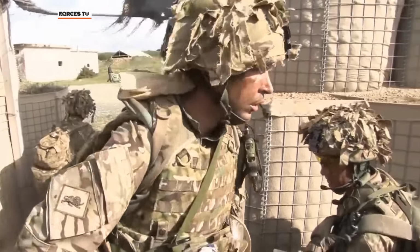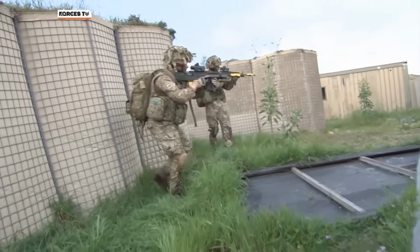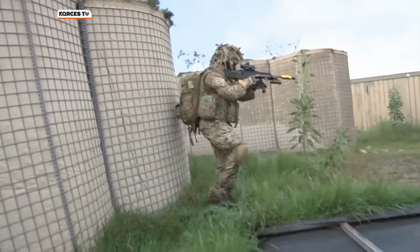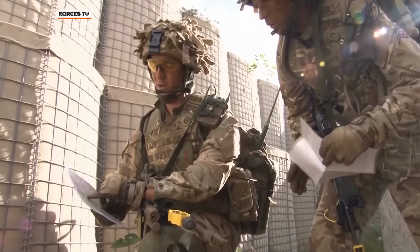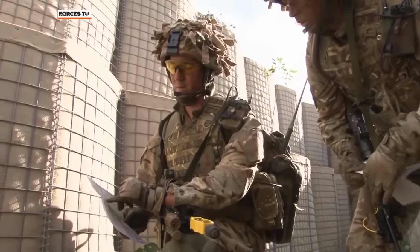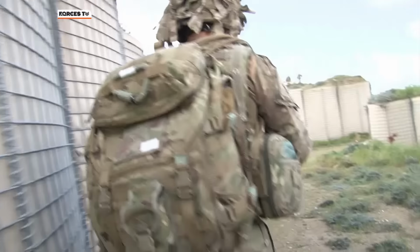Happy lads, right, pay the move, boys. It's an exercise that mirrors very closely how British troops worked in Afghanistan. In a training village inside RAF Akrotiri, soldiers from Anzio Company 1 Lancs are moving from compound to compound, searching for insurgents and hidden weapons.